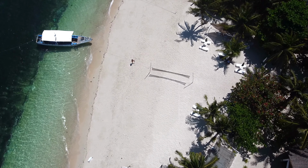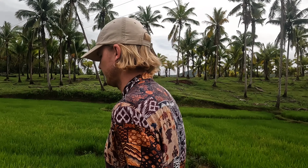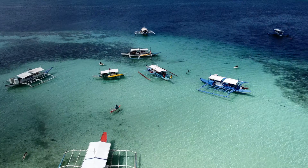If you're visiting during the right season though, or are willing to take the risk of encountering some less favorable weather, you absolutely shouldn't miss out on this island, since we've only heard good stories about this place. So that's our ultimate 4-week travel itinerary for the Philippines.